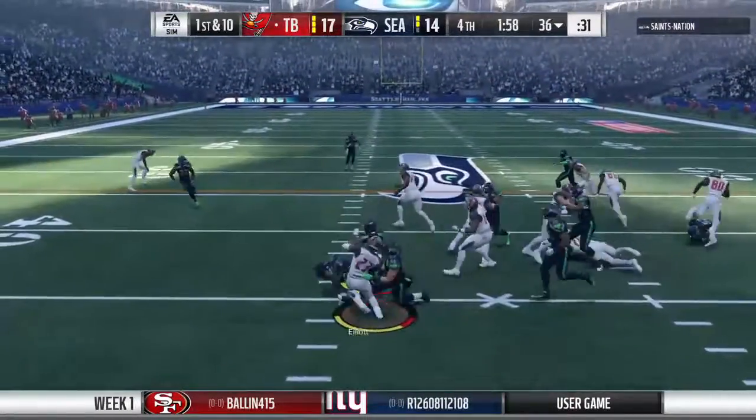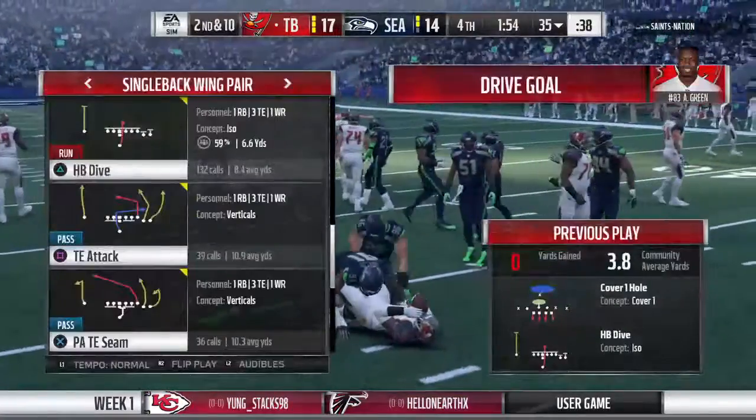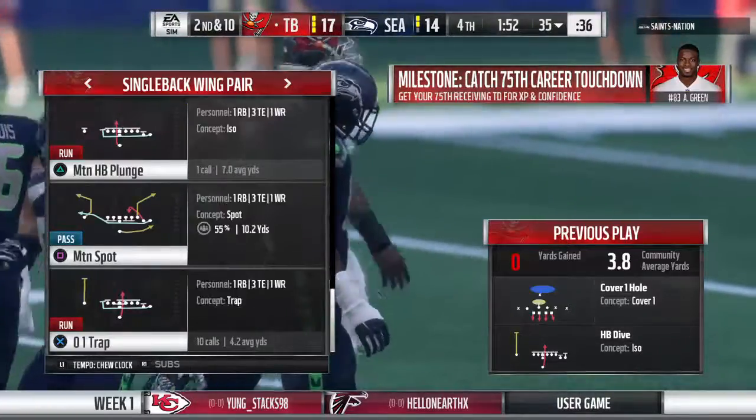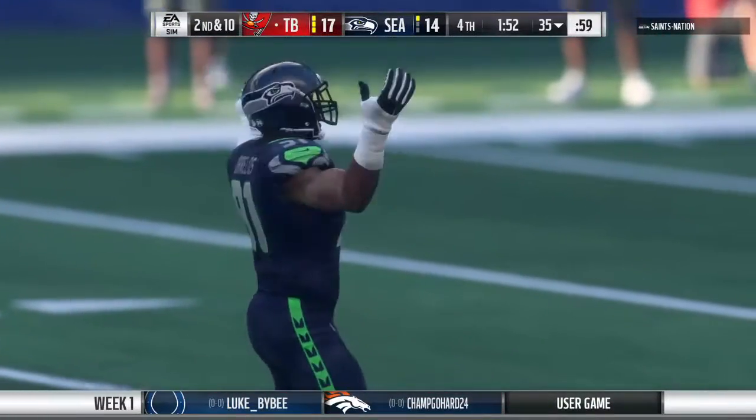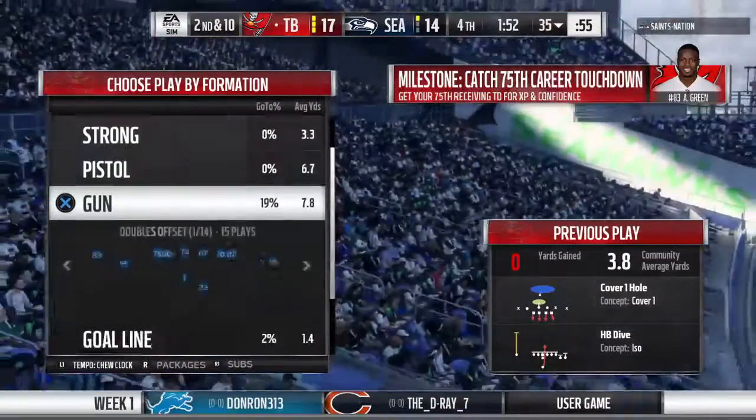They go to Elliott again. Trying to run inside, but nothing there. Officially no gain on the play, and it's second down. And now with 1:52 to go, we get another pause in the action. A timeout here defensively. But he was stopped on that play.